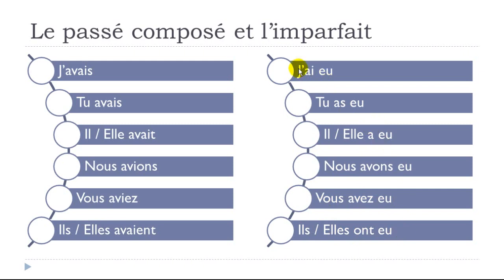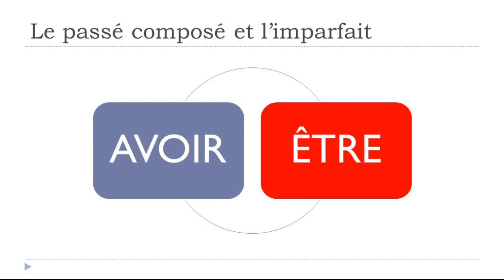Alright? So, j'ai eu, tu as eu, il a eu, elle a eu, nous avons eu. Here you can see that we make double liaison. Nous avons eu. Same thing here, vous avez eu. Ils ont eu, and then here as well. Ils ont eu, elles ont eu. Alright? Let's see être now.